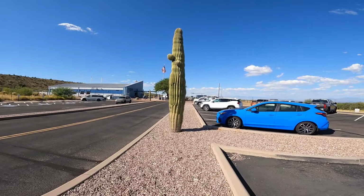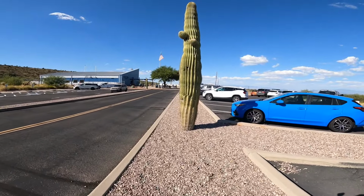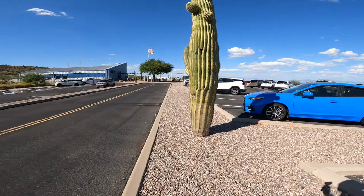All right, we are at the Titan Missile Museum in some town in Arizona. Where are we? I don't know. We don't know where we're at. We're by a big cactus, though. Yeah, I guess you would call that a cacti, because there's one of them. That is a saguaro cactus.